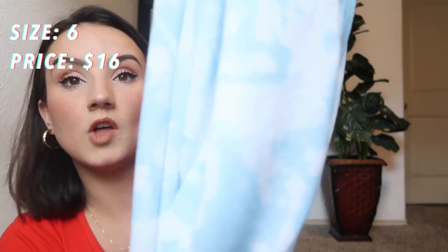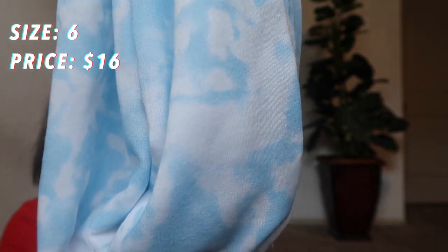Next are these sweat joggers. These are a UK 10, a US 6. Light blue, kind of tie-dye look. I'm not a big fan of the material, honestly. They are not very comfortable. It's not uncomfortable, but it's not like a cozy, comfy pair of sweats. But I will probably be sending these back. They just don't fit me very well. And there's no drawstring, and no pockets.